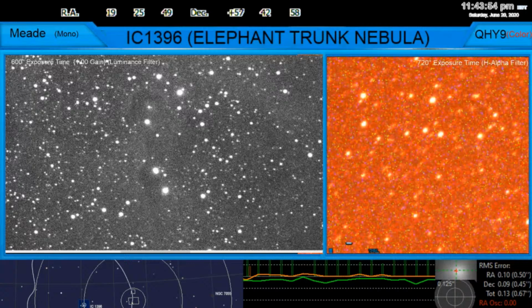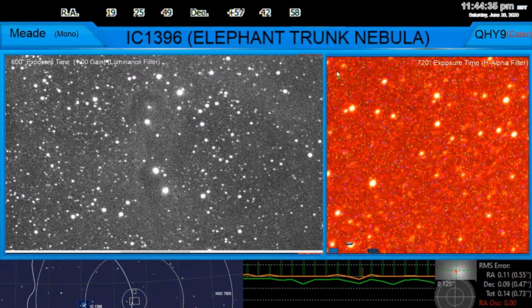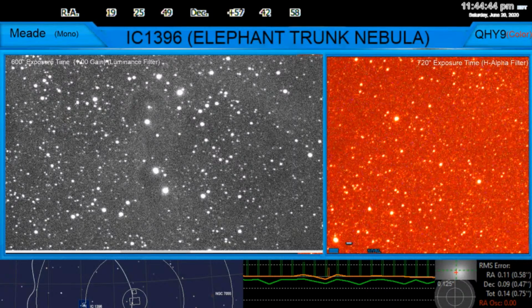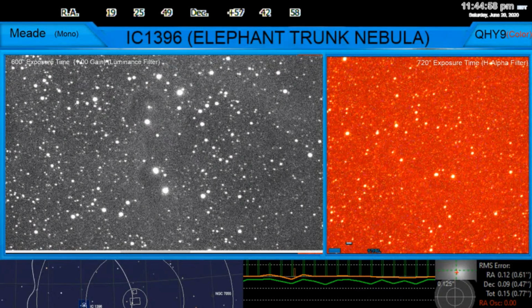And actually, the image on the right is done. And stars did not move much, if anything. They didn't move much. So yeah, it's going to be a little hard to see it on the camera on the right.